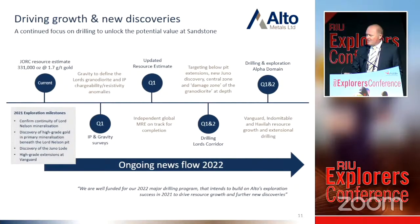And then also there's a couple of areas that we need to infill, to confirm at Lord Nelson, which are currently outside that resource. And then we're looking at getting a second rig in later on this year. And really it's about hitting this hard. As I said, we drilled 60,000 metres last year, and I think this year we'd like to better that. And we're certainly funded to achieve the majority of that. So lots of news flow going on for the whole year.